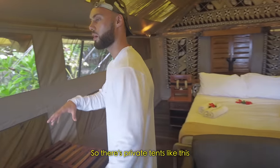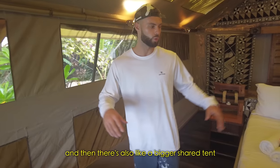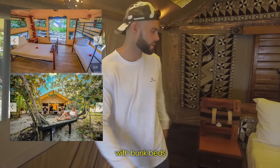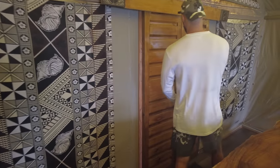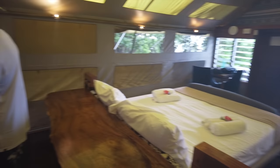There's a few different ways you can come to this island. There's private tents like this, and then there's also a bigger shared tent with bunk beds if you're a backpacker. That's cool. Yeah, it's like a glamping luxury tent in here.